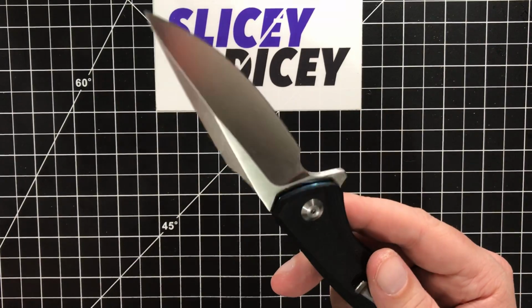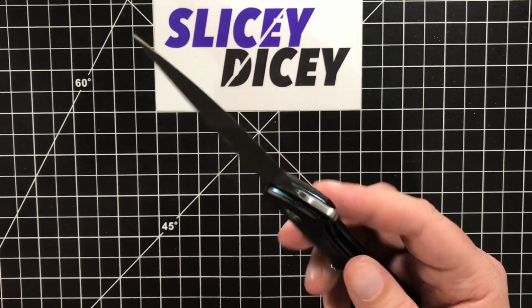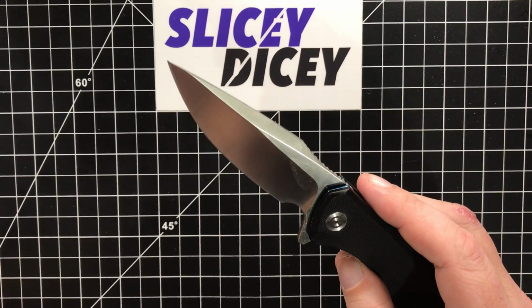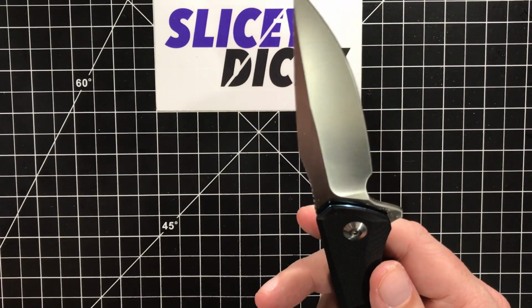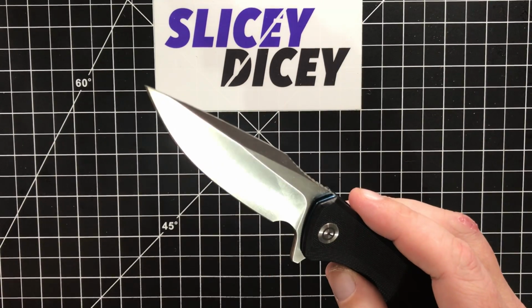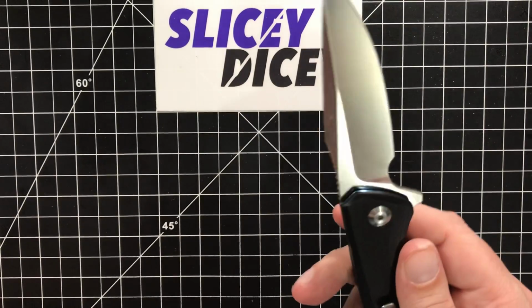It's been probably my primary EDC for the last two and a half weeks, and I put it through its paces pretty good. It's held an edge very well. I have touched it up once, and it was super easy. A couple swipes on the Sharpmaker on the standard stones, and it was right back to hair-popping sharp.